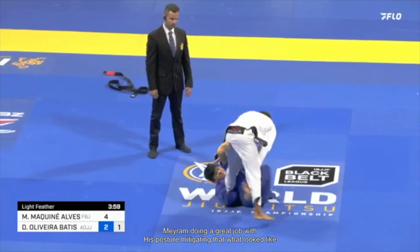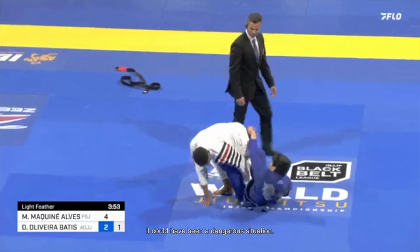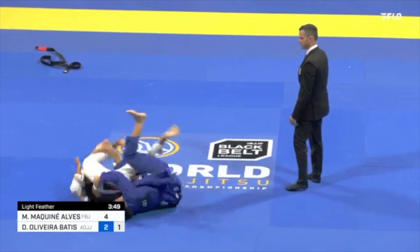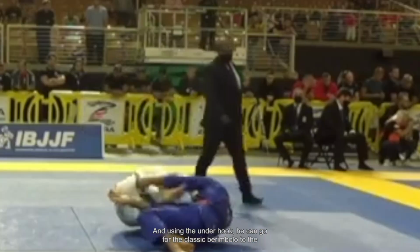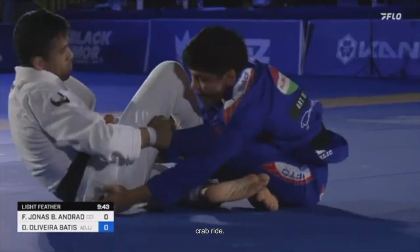Oh, Mayhem doing a great job with his posture, mitigating that. What looked like it could have been a dangerous situation, but oh my gosh, look at the torque on the knee. Diego Pato forcing the back grips. And using the underhook, he can go for the classic Berimbolo to the crab ride.